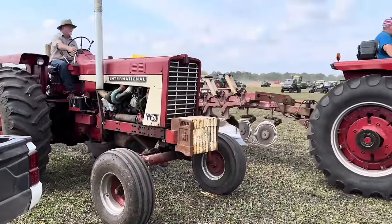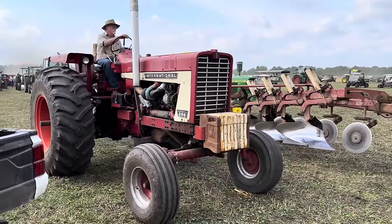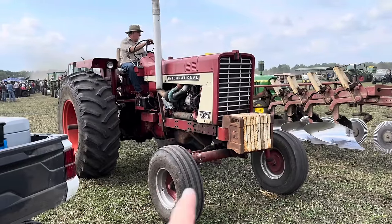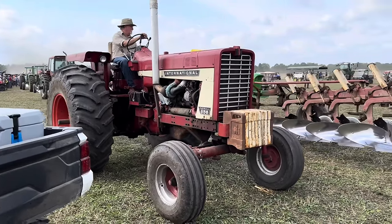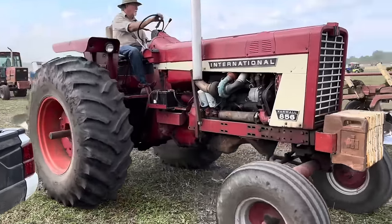Check this thing out. We just saw it plowing. Got a DT 360 in it. We're pretty much ready to run our hot stock 360 class. The turbo is sticking out on the side. Pretty cool, 856. Another one of the cool tractors here at Rantoul, day two.